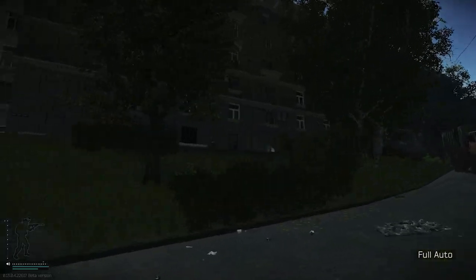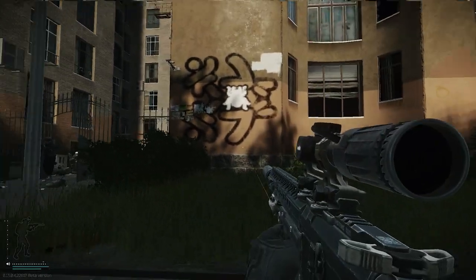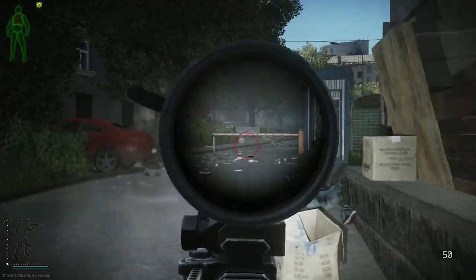Alright fellas, that's gonna do it for me. Hopefully this information is helpful for you to determine yourself whether or not the jump from a 5000 X3D is worth it to a 7000 X3D.